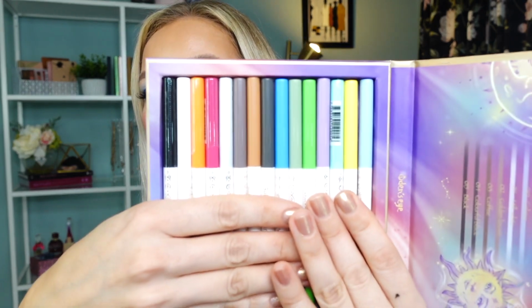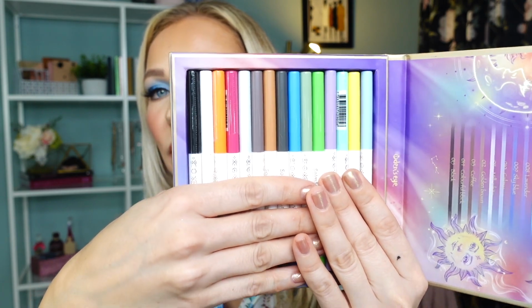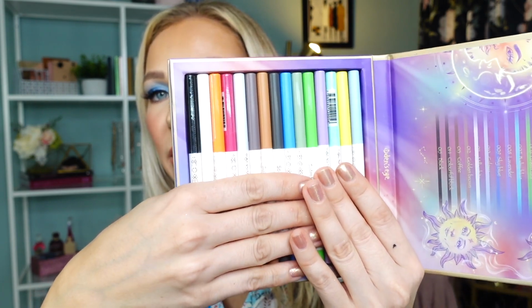So the next product that was in my mystery box was this entire set of gel liners. Beautiful colors too. There's some pastels, there's some neutrals, there's some basic colors like greens and blues and oranges. Beautiful formula and beautiful quality. These do not budge off of your skin. They go really nicely on skin. However, I was a little bit disappointed in that they would not go on the waterline.